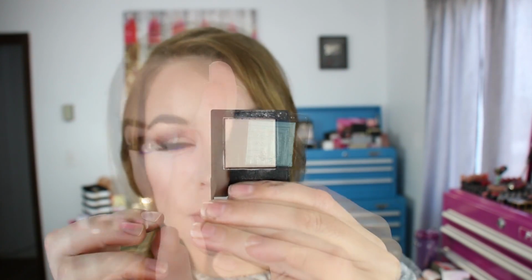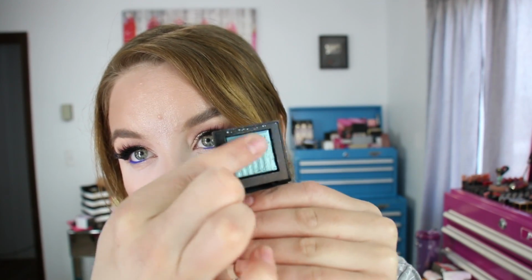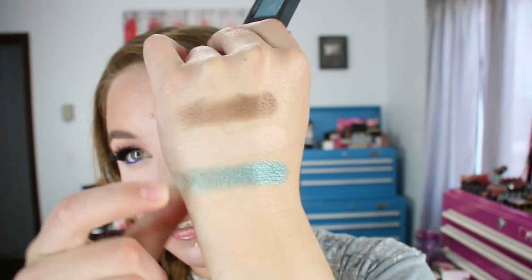This is the shade Deep End, and I did actually wet this one once because I really wanted it to pop on my eyelids. Wetting it definitely intensified the shade, hence dual intensity. But the color is really gorgeous on this one.